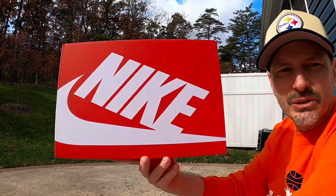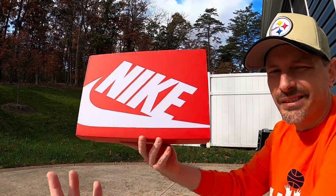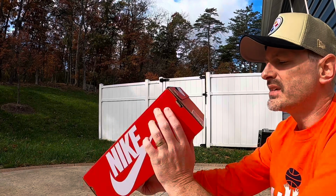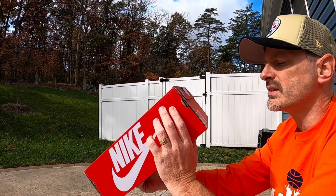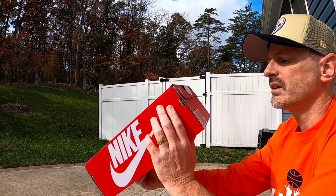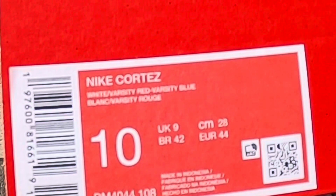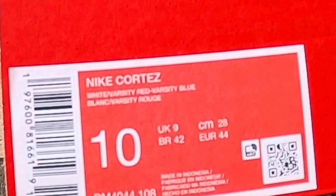They come in a standard Nike box. It's orangish red like we always get, with Nike branding on it. Nothing really to review there. The tag reads Nike Cortez. The colors are white, varsity red, and varsity blue. I went with my true to size, a size 10 in this pair.